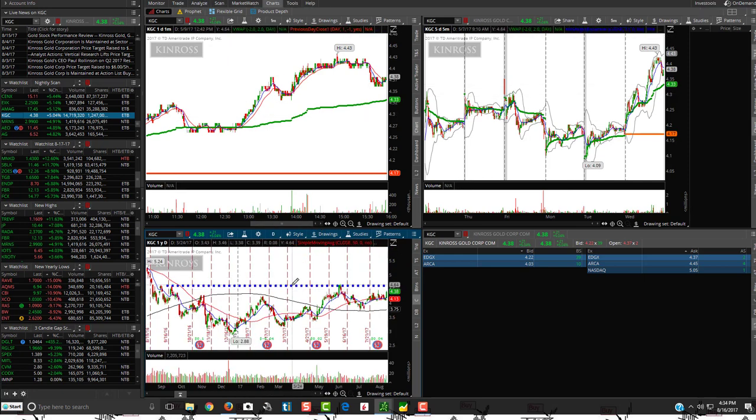Basically, you want to see if it can go and break this area up here, that 460-ish range. You can see that's gold. You'll see it's just going like crazy because of the market. But if it's going to break out, you want to see if it's going to break out above that 460-ish range.